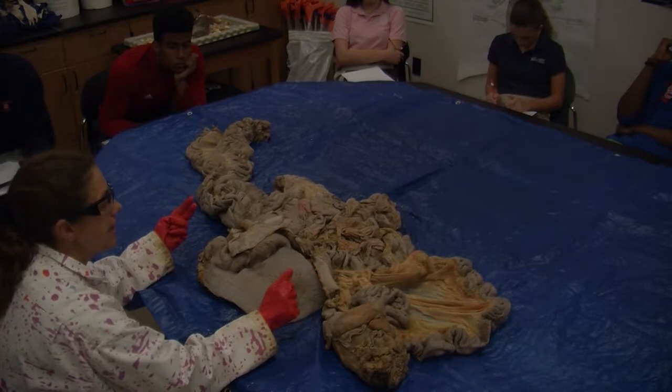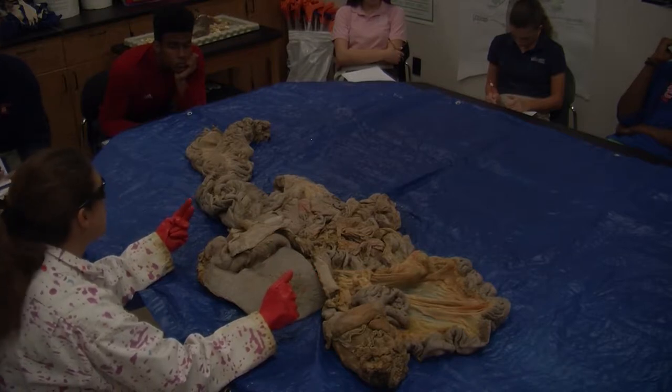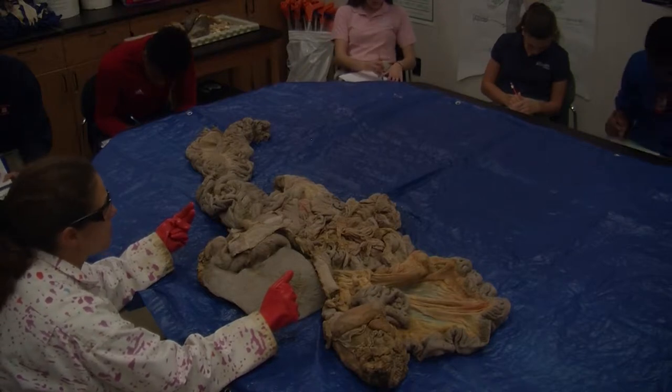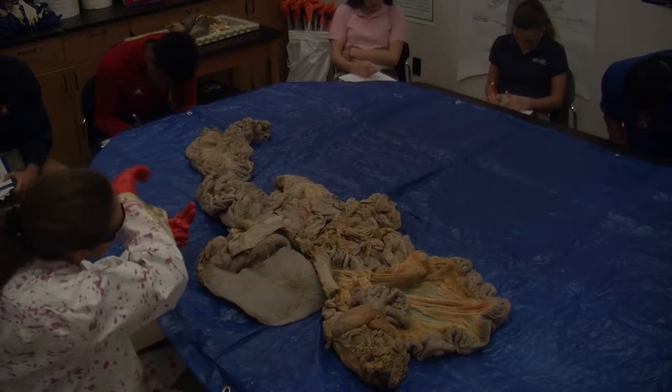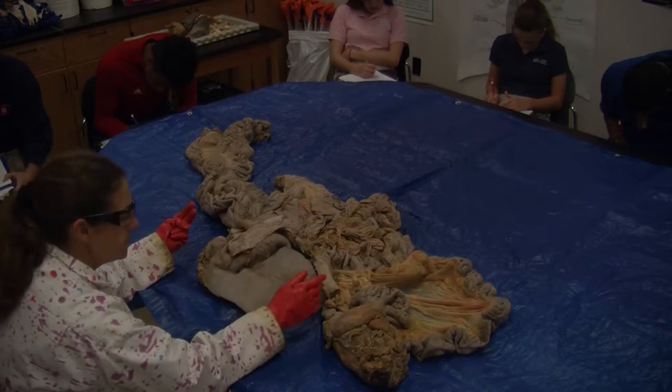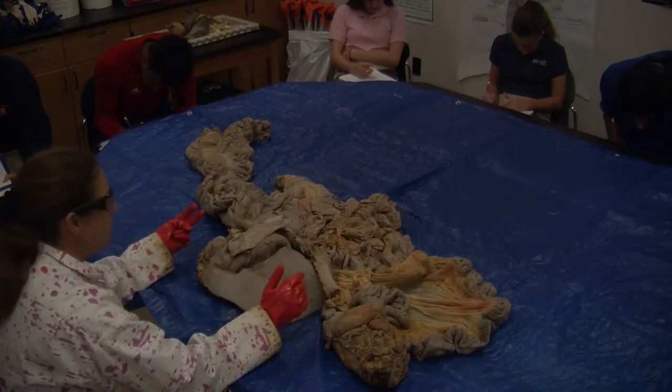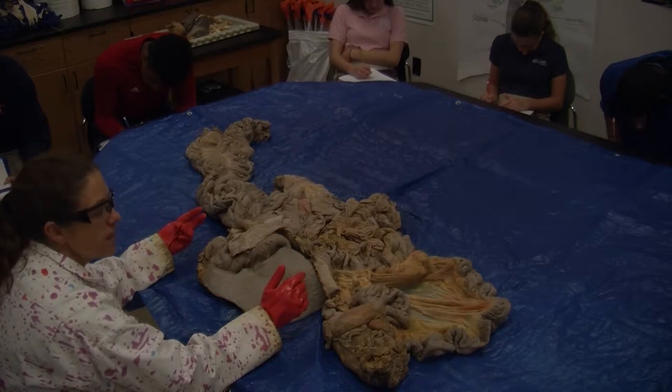Okay, second purpose for the liver is for storage. So the liver helps store nutrients, particularly proteins, vitamins, and some lipids. But the liver is used for storage.